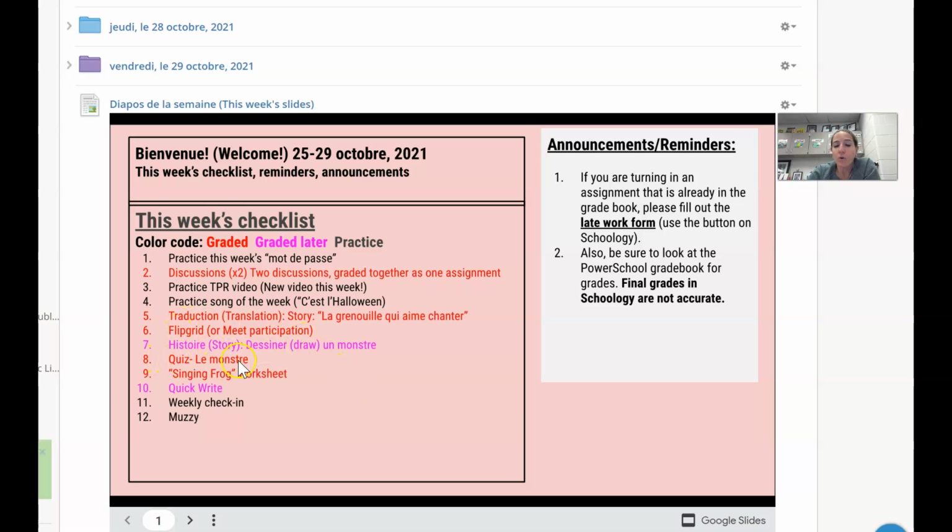Then we have a quiz every week. This week it was on Le Monstre, a monster character that we made up in class. It's always a listening quiz. So you'll be listening to me make statements and you'll decide whether those statements are vrai, true, or faux, false.